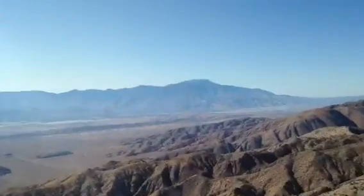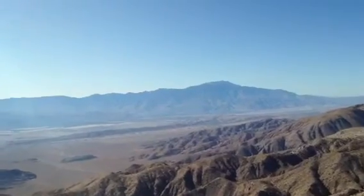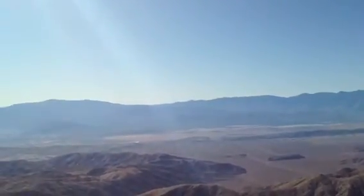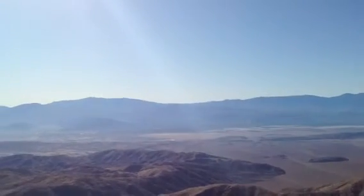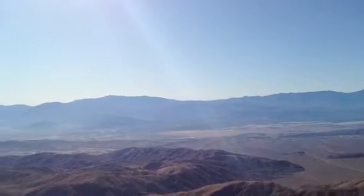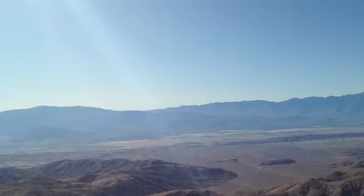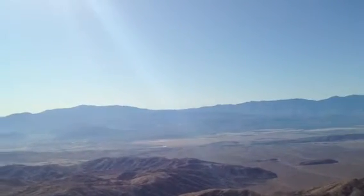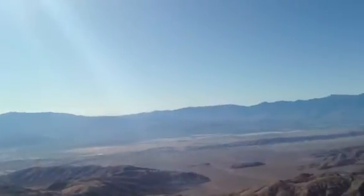We're at Joshua Tree National Park, and we're looking down on the Coachella Valley from the Keys observation point. It's the highest observation point in the park at about 5,400 feet. And what's really cool about this is you've got three distinct things going on here.